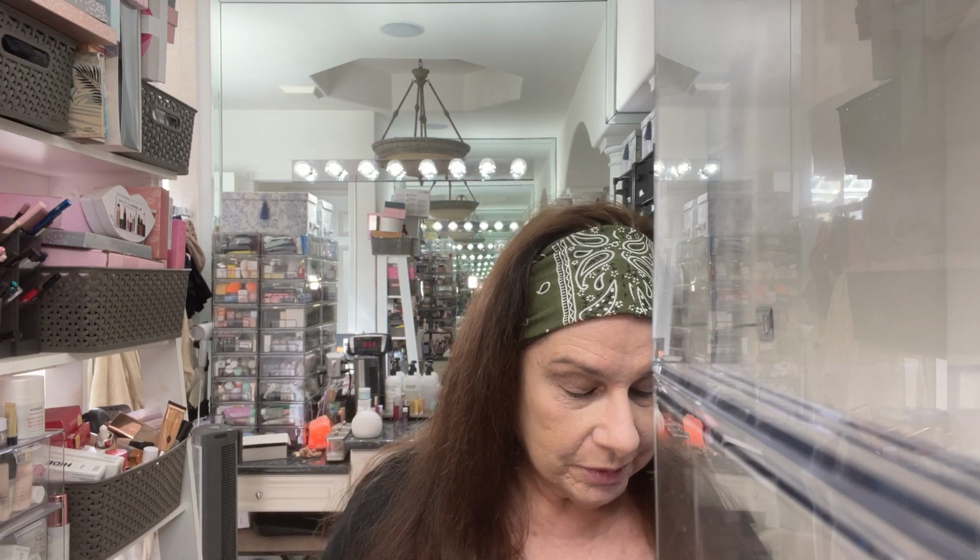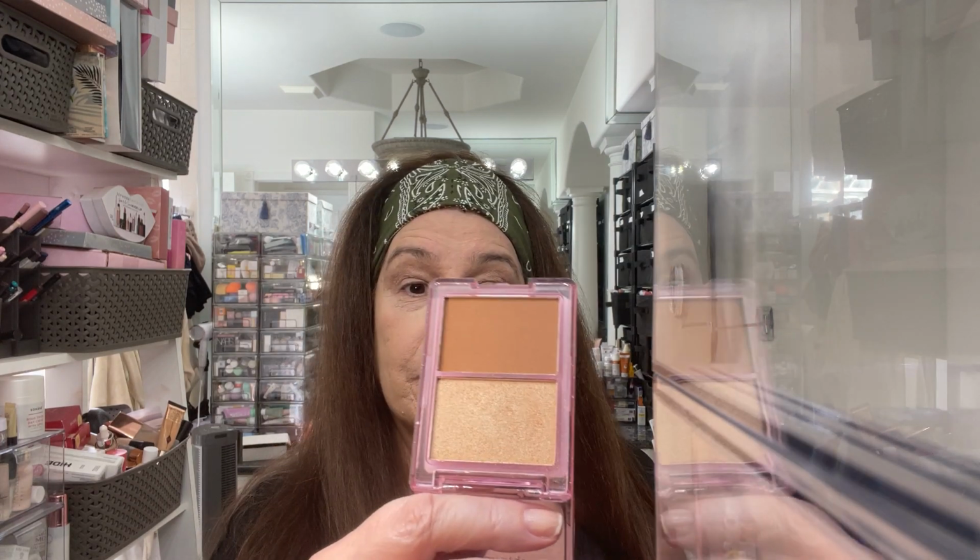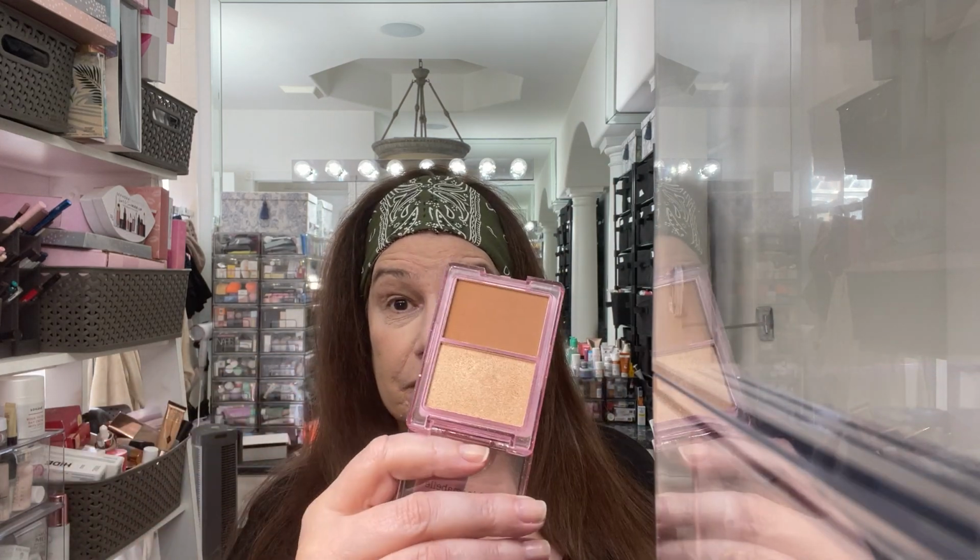All right, so now I'm going to pull out another newer product to us, which is the one that we also got last month from Sophia and Mabel. This is the one that's called Too Pretty. It's a bronzer, and the name just says Too Pretty. It's called Sunlit Sand, Volume 2.